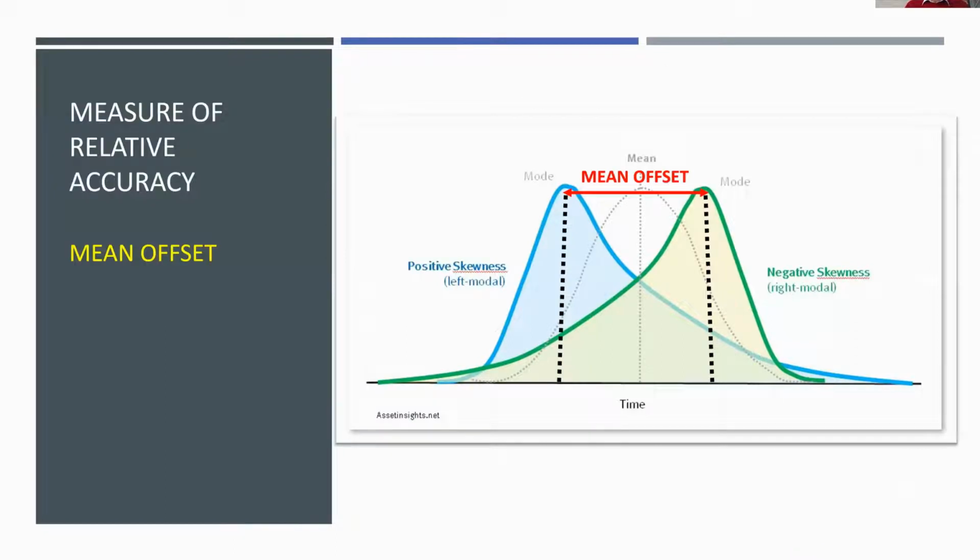Okay, the difference in mean error between the June survey and the August survey creates the offset value. The lower the offset value between the two surfaces, the more consistent your data is, the higher the precision. In this generic example on your screen, you can see you have a negative skew one month of the data and a positive skew the other month of the data. This is creating a large mean offset value, which is reflective of inconsistent data.